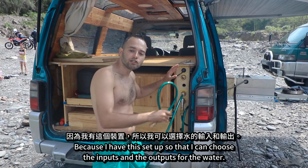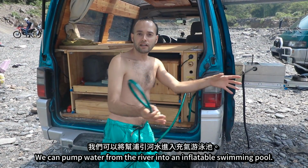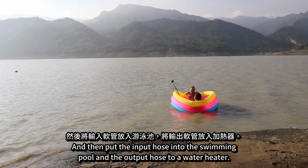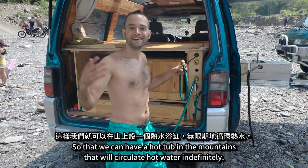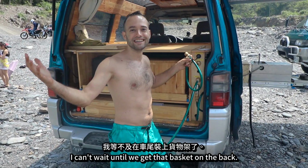Because I have this setup where I can choose the inputs and the outputs for the water, we can pump water from the river into an inflatable swimming pool, and then we'll put the input hose into the swimming pool, we'll put the output hose to the water heater, and then from the water heater back to the swimming pool, and we can have a hot tub in the mountains that will rotate hot water indefinitely. So that's something I'm really looking forward to.